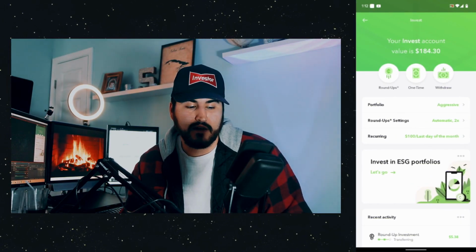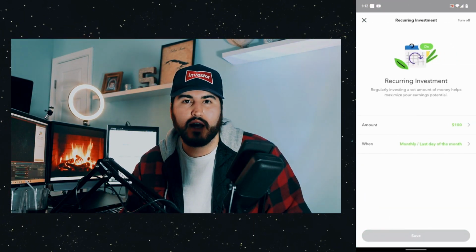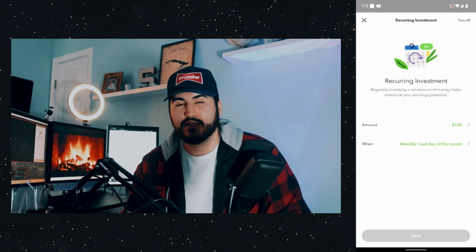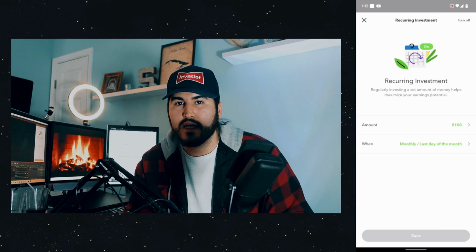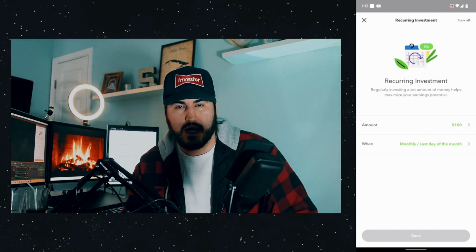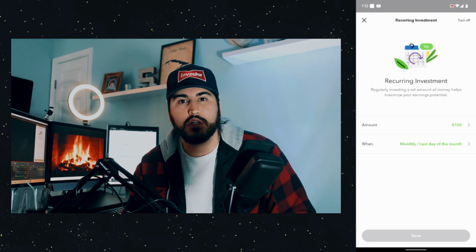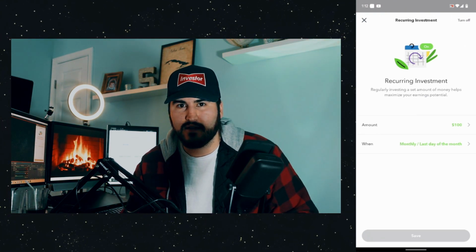Now, I also have it set up for recurring deposits. So I deposit $100 every single month on the last day of the month. I let this money just accumulate in Acorns. It's invested in large company. It's invested aggressively in those ETFs that we showed you. They're lower risk, but they are stocks. And depending on how those stocks perform, I will get either a return or I would lose money. But it's still safe because I'm investing in a basket of stocks.